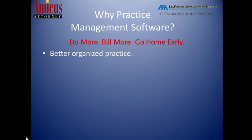So I'm going to take you through a series of benefits, and then I'm going to take you to some different practice management software applications and illustrate how you can achieve those benefits, or the approaches taken to deliver them to you. First and foremost, a better organized practice. And we all value organization. We all know it's important. We all know it helps us do more. Sometimes getting better organized is one of those things on our to-do list that we never quite reach. Practice management software can help you get better organized without the pain of organizing yourself.